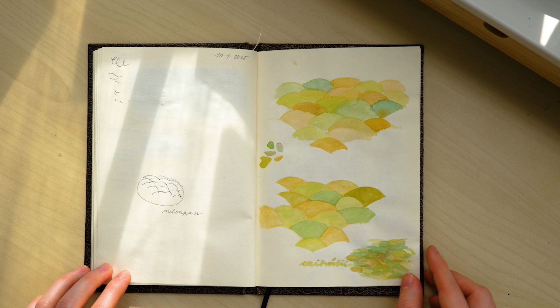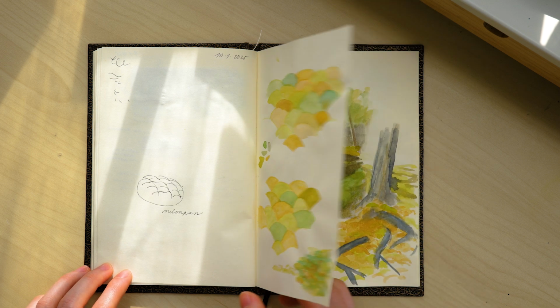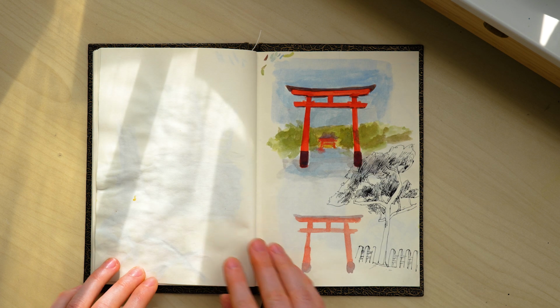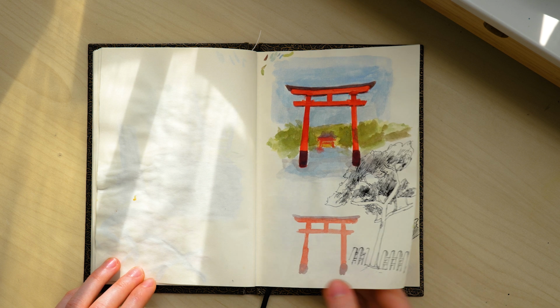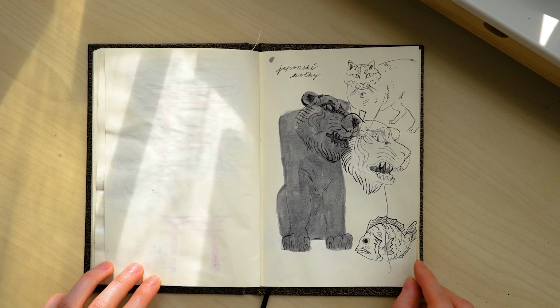Oh, we are finally approaching the last part of the sketchbook, which I really like. I was trying watercolors in the sketchbook from photos I took on vacation, because I really love the colors. And I was also sad that I didn't have enough time to draw on the vacation, so I really wanted to at least draw something from the photos.